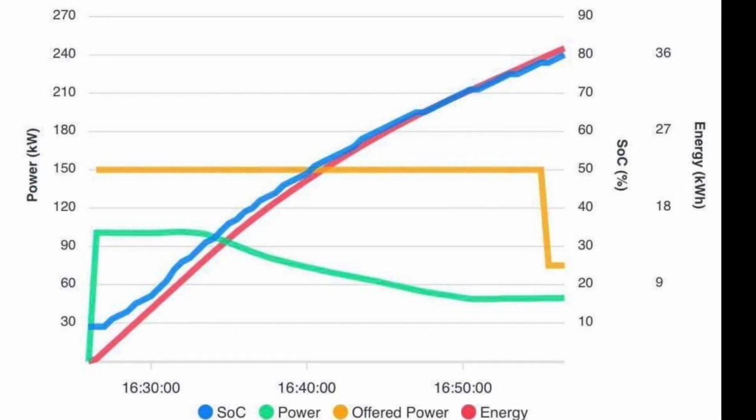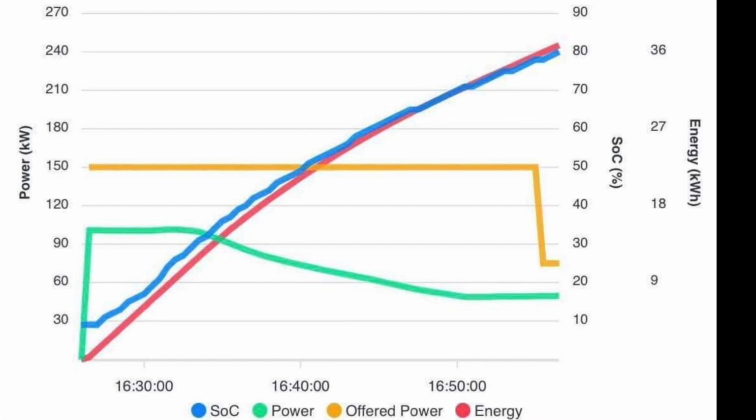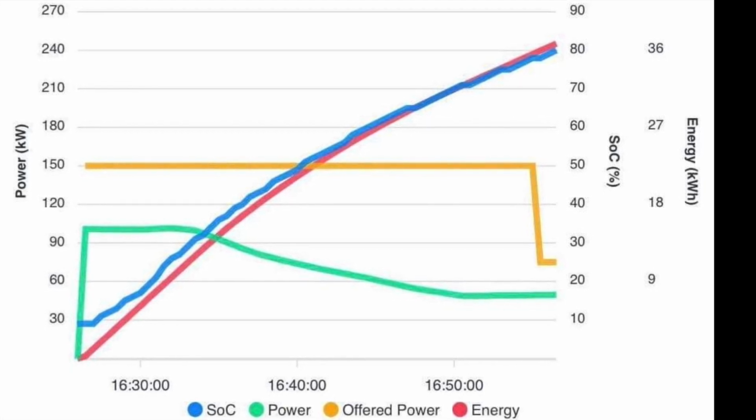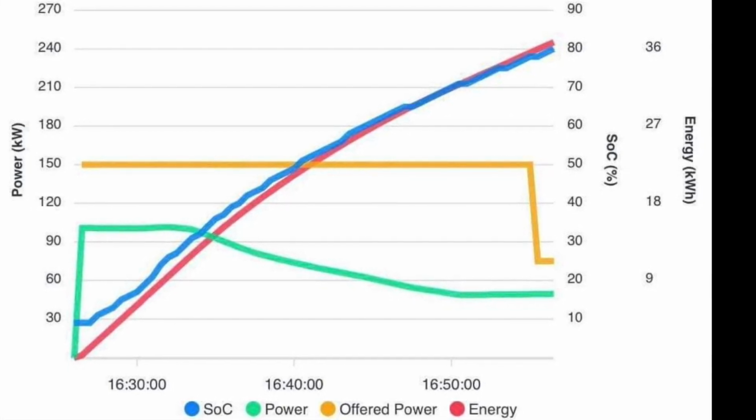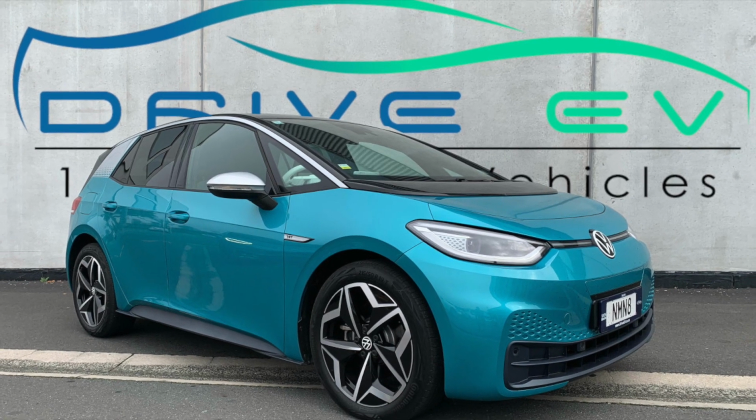So we got ChargeNet to send us some really good nerd stats on this, and we can see that within half an hour we can go from 10% to back on the road with 80% charge. So that's the story on the iD3.